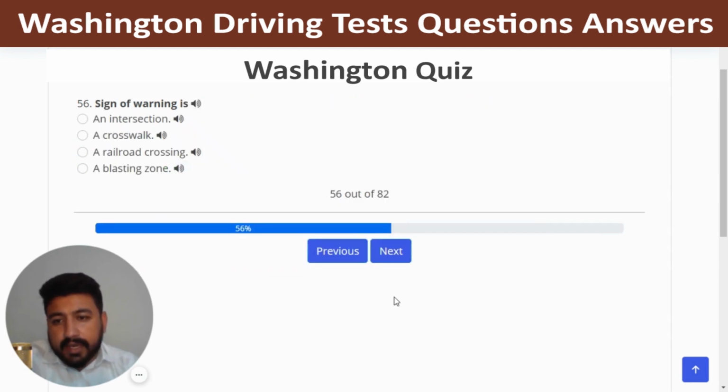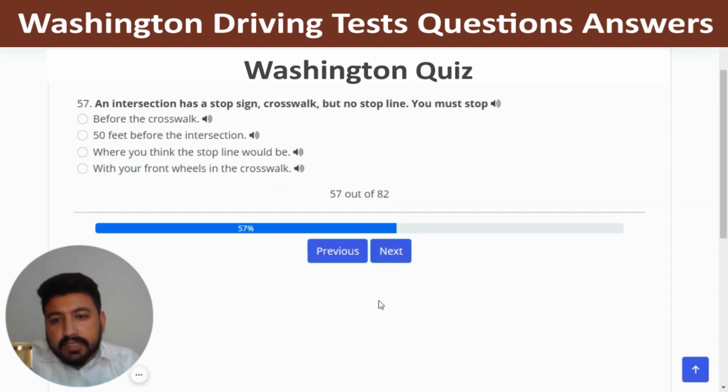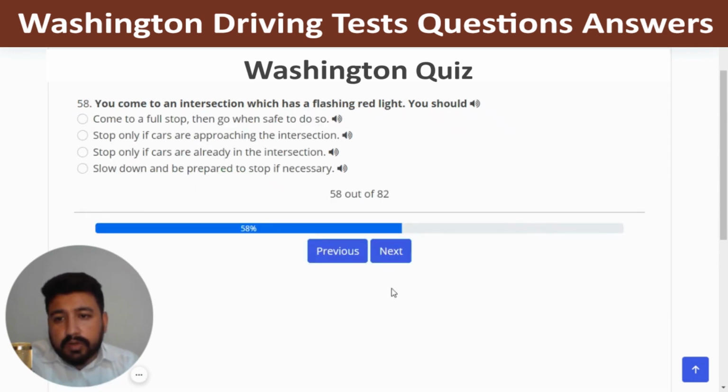A sign of warning is a railroad crossing. So third option again, right? An intersection has a stop sign and crosswalk, but no stop line. You must stop. The right answer is before the crosswalk, which is the first option. And next.